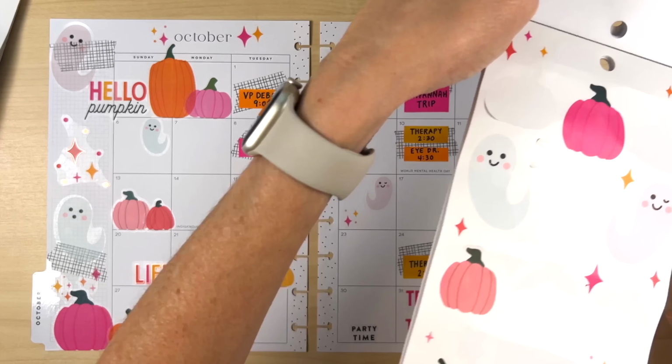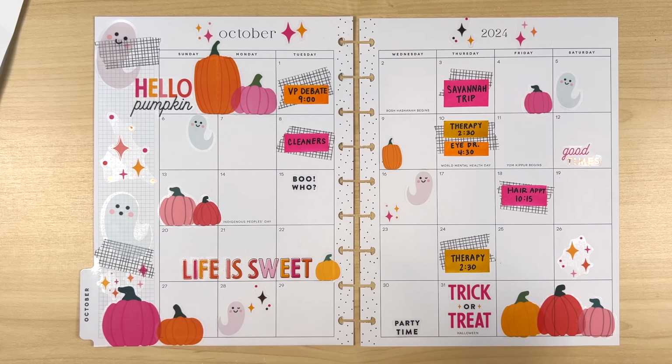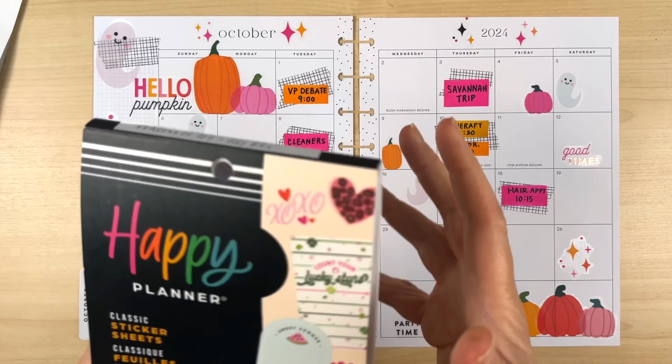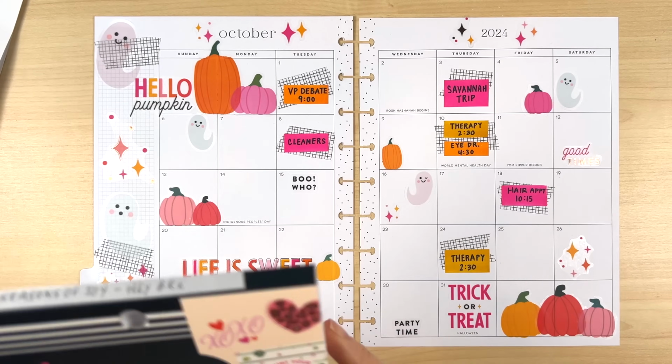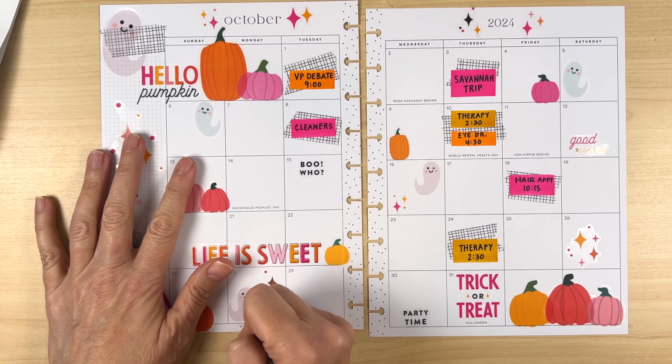Okay, I think I'm gonna stop. I think it's really cute, and just simple and easy, an easy spread to make, right? So I'll link these sticker books for you so you can check those out. I need to name this though. Let's just call it Spooky Season.